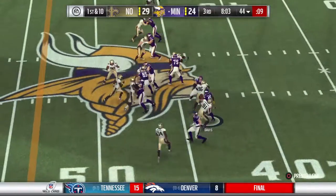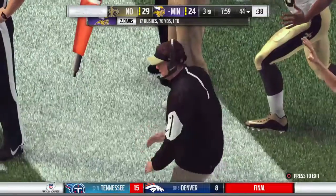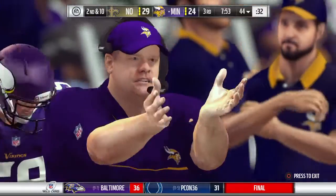And he'll give it here to his running back. And running room scarce here. He's going to be stopped in his tracks at the line of scrimmage. No gain on the play there. It'll be second down. Great play there off the end.